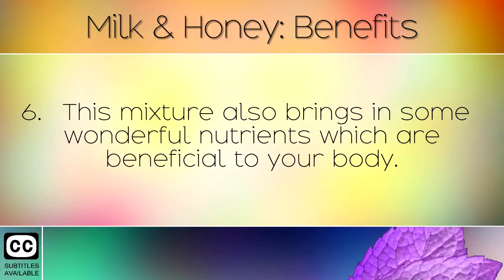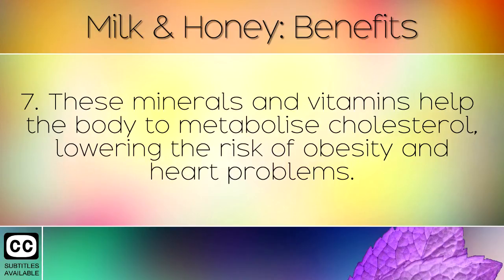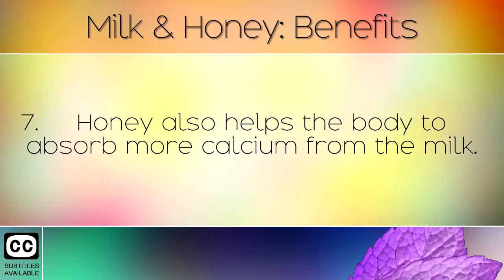6. This mixture also brings in some wonderful nutrients, which are beneficial to your body. It contains healthy doses of calcium, vitamin B2, B6, B12, thiamin, niacin, riboflavin, pantothenic acid, copper, iron, magnesium, manganese, phosphorus, potassium, sodium, and zinc. 7. These minerals and vitamins help the body to metabolize cholesterol, lowering the risk of obesity and heart problems. Honey also helps the body to absorb more calcium from the milk.